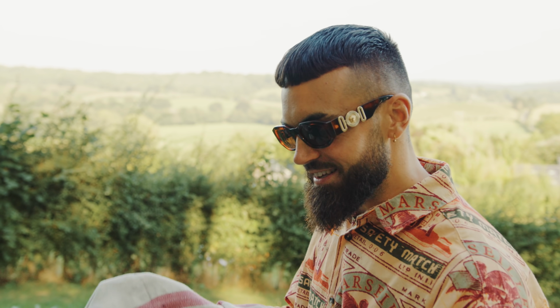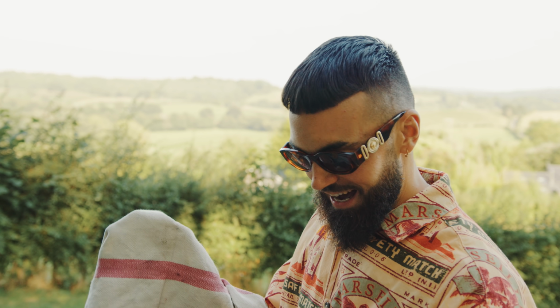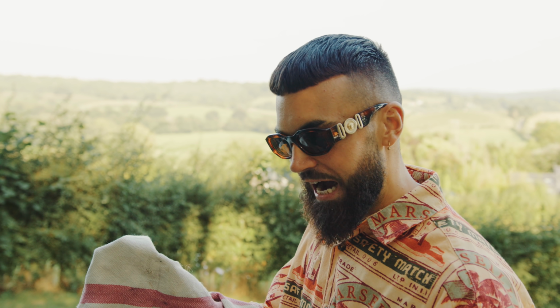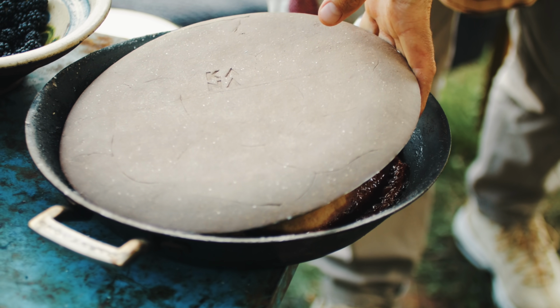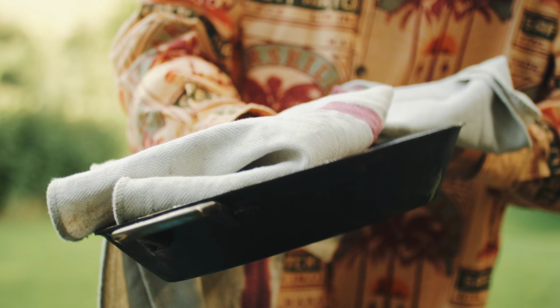It's super important, guys, that you have a cloth around your arm and on the pan just in case any of that hot caramel gets out. So the plate's gonna go on top now. We'll say goodbye to the pastry because that's the last time we're gonna see it. All right, guys, here it goes.